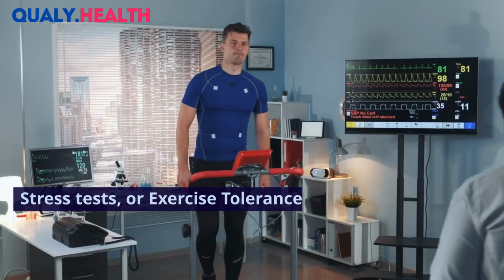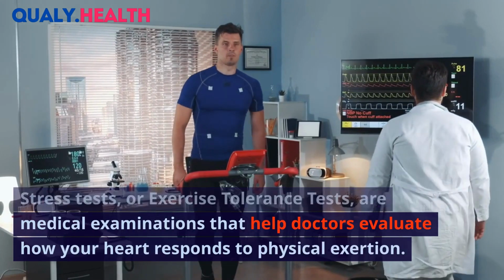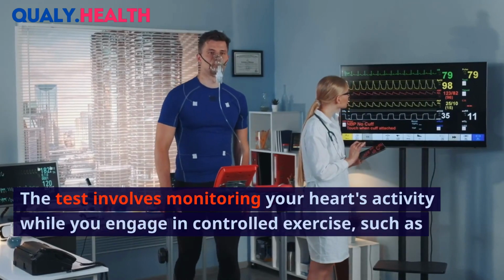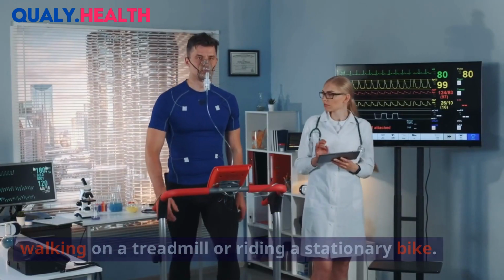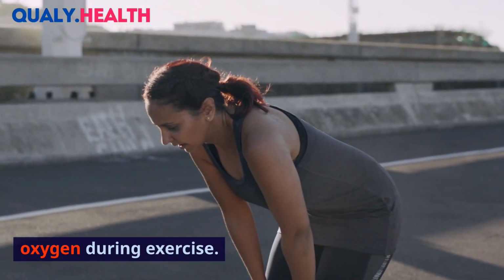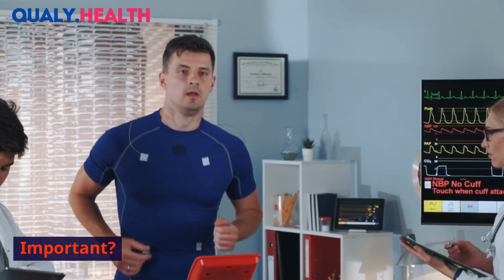Stress tests, or exercise tolerance tests, are medical examinations that help doctors evaluate how your heart responds to physical exertion. The test involves monitoring your heart's activity while you engage in controlled exercise, such as walking on a treadmill or riding a stationary bike. The primary goal is to assess how your heart copes with increased demands for blood and oxygen during exercise. Why are stress tests, exercise tolerance tests, important?